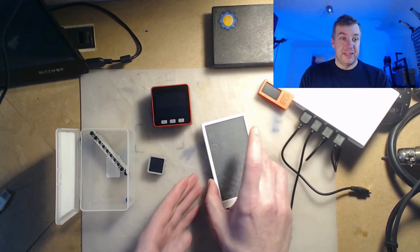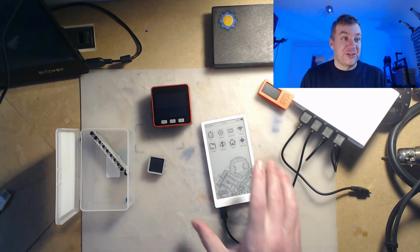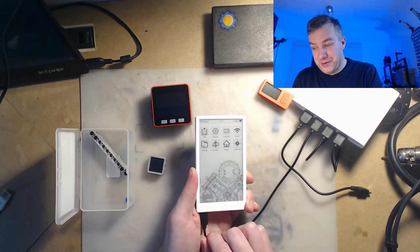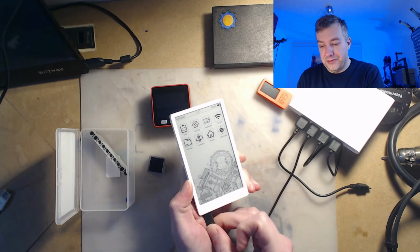Alright, with that said, how customizable is it? I don't know. I just got it, so you're literally experiencing this with me. I'll definitely read up on this and try to figure out more.